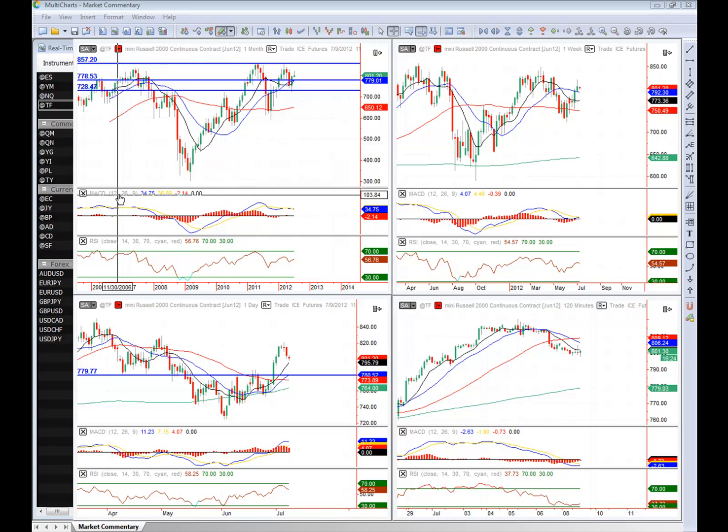And now moving down from the big cap stocks on the S&P 500, taking a look here at the small caps on the Russell 2000. Okay, so the ticker symbol there, TF. And we're looking here again at some of the higher time frames, and things are kind of looking the same. Again, we have that bullish candle on the monthly chart. We got a break of the high of that candle, signaling us to go long.